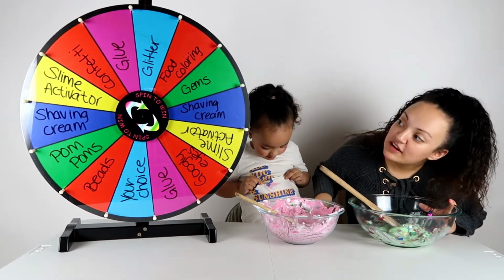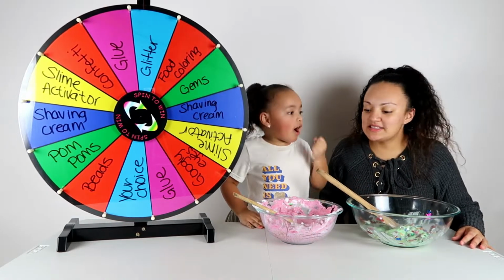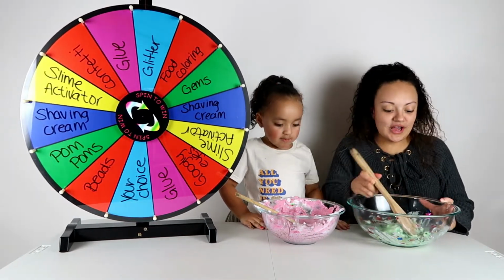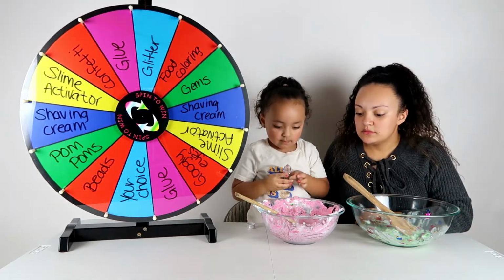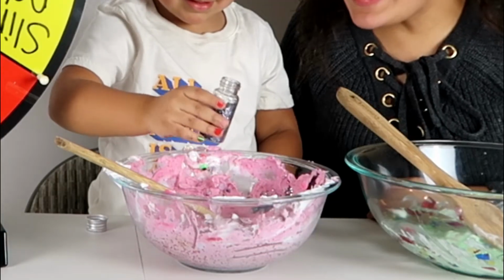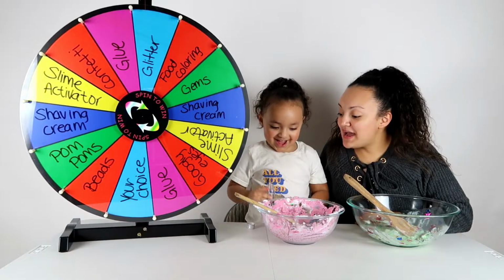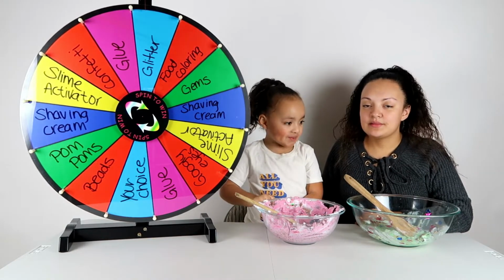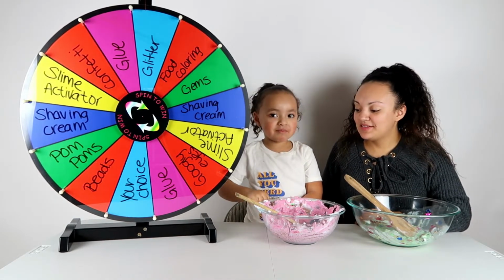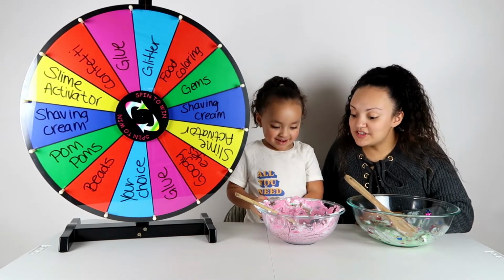Glitter. More glitter. Oh my goodness. Silver now? Okay. Some silver glitter. Wow. You put almost the whole thing. Yeah. But I wanted to put the whole thing. Are you serious? Yep.